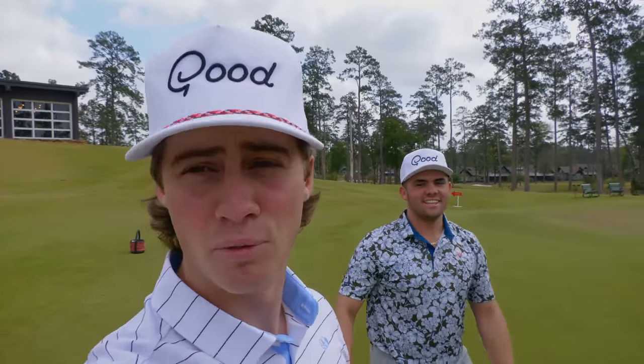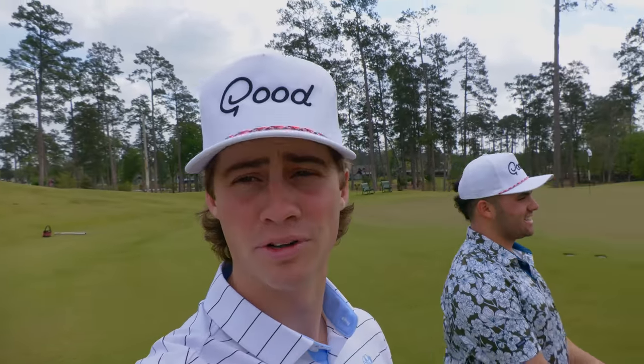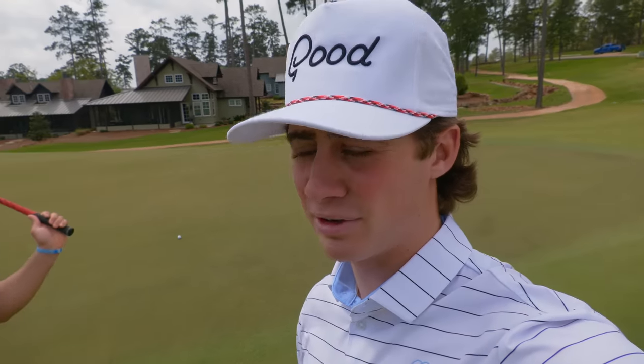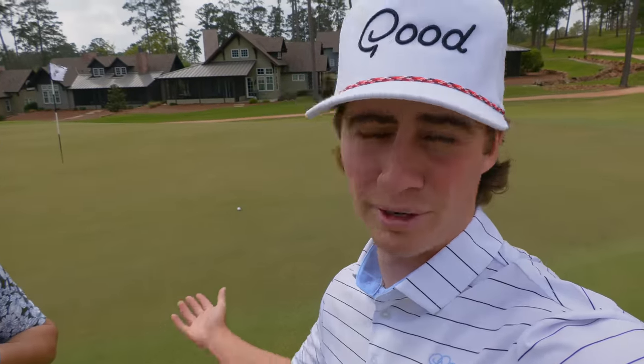Today we're down here at Blue Jack National. I've been down here a couple times before. It's a beautiful course, a Tiger Woods designed course. Today is just chill golf. We're just having a good time. There's not really much to it. I think we'll probably play stroke play.